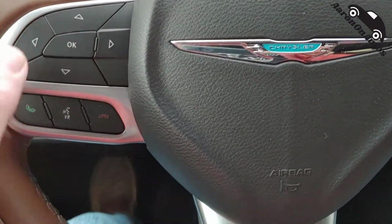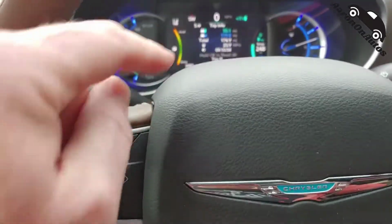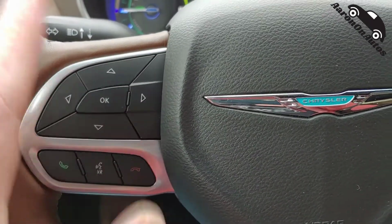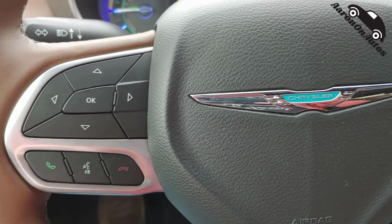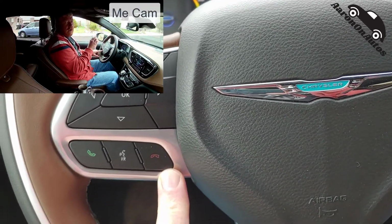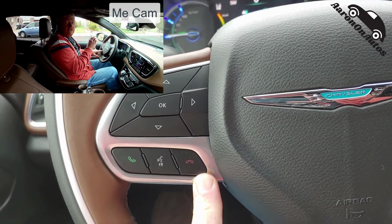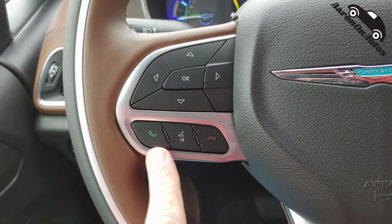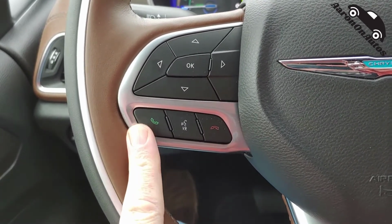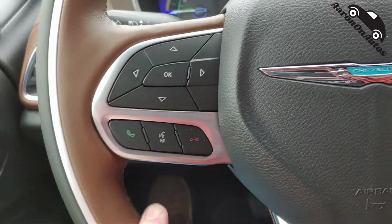Over here you have controls for the driver information screen. So you use this to control that up there. You can see a lot of useful info. I'll go through those later. Over here you have your telematics. Telematics. I really like that word, even though it doesn't actually apply to this. It's just a cool word, right? So anyway, this is how you run your telephone. Hang up there, pick up there. You can also hit this to pair a phone if you don't have a phone already paired.